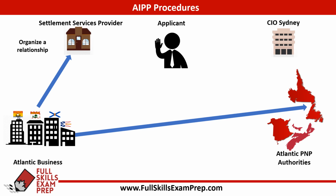Now, the next step relies on the Atlantic business as well, and it has to do with the Atlantic business with the Atlantic Provincial Nominee Program authorities. So essentially, once that relationship with the SSP is organized, well, the Atlantic business would organize their application to the Atlantic PNP authorities. Now, in here, they have to send proof of their good standing. What this means is they have to essentially prove that they're not in default or that they haven't done anything to contravene IRPA or anything like that. So obviously they are a business in good standing.